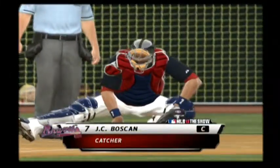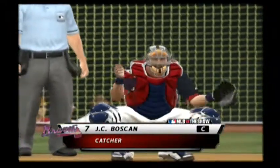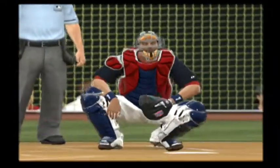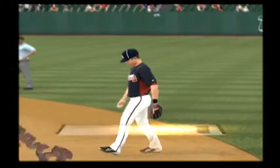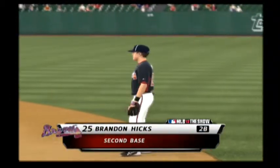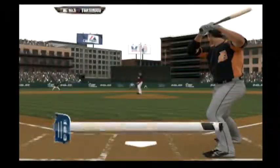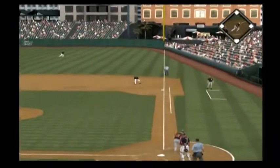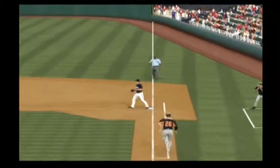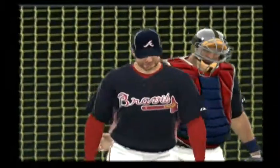J.C. Boskin is also into the ballgame, as he'll likely go the rest of the way behind the plate. Brandon Hicks is also into the ballgame now, as he takes over at second. Brennan Bosch is the last. Swing a bit, get a little more compact, because he ain't going to be touching those fastballs. And he'll step on first for the out, and the ballgame is over.